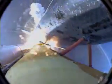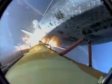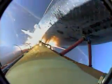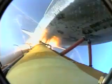Endeavour rolling onto the proper alignment, heads down, wings level for the 8.5-minute ride to orbit, taking aim on the International Space Station for docking on Friday. 30 seconds into the flight, the 3 liquid fuel main engines will soon throttle back to 72% of rated performance in the bucket to reduce the stress on the shuttle as it breaks through the sound barrier.